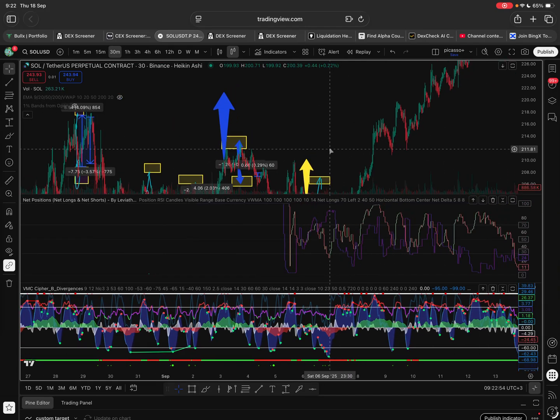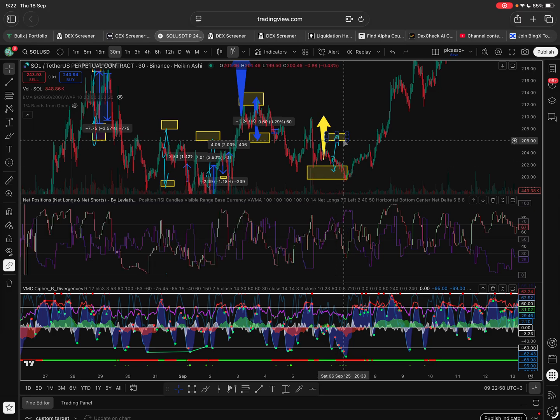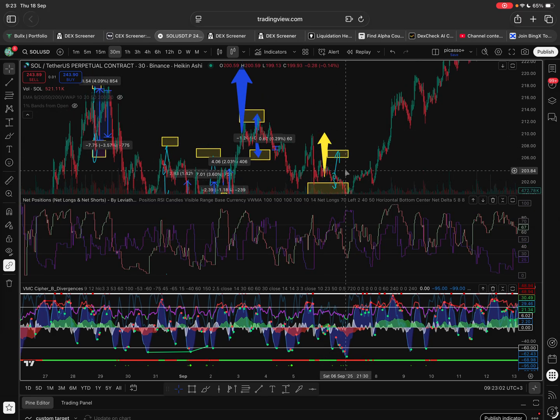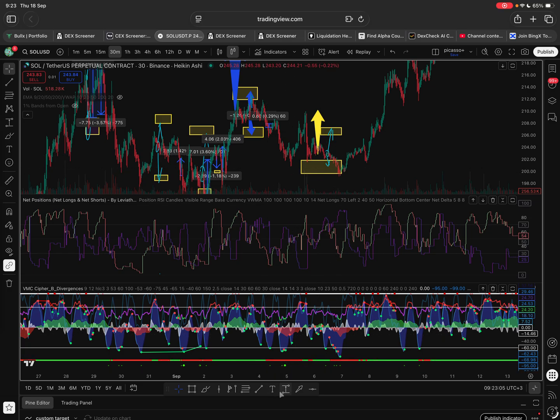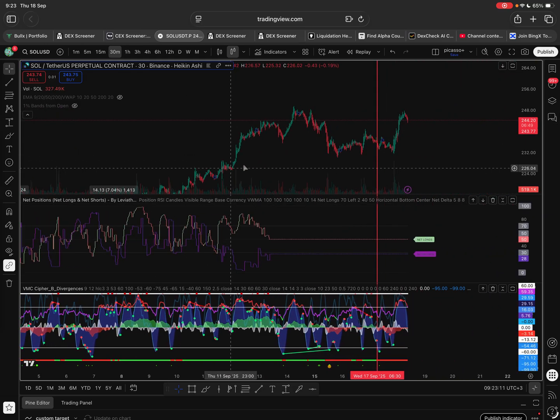In the last video, I said that we will pump really high. We'll have this as our bottom, and if we break this high, we're gonna pump. What happened exactly? We went there, we bought in, and we managed to ride it all the way with a 7% pump, but obviously it went higher.